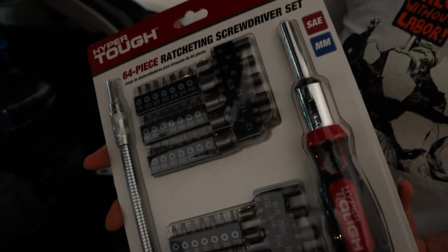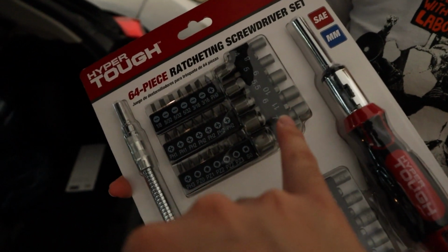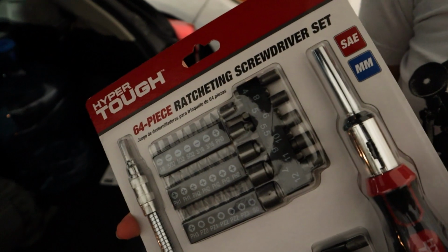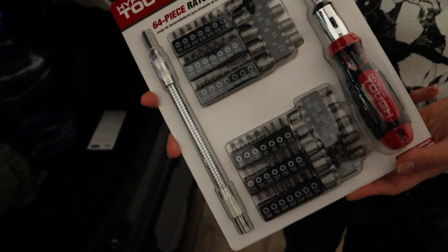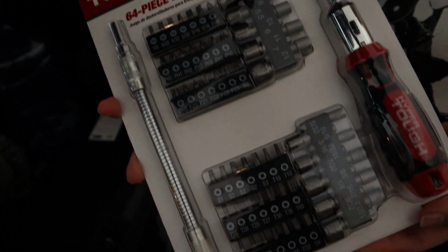Also picked this up for Yvette. It's basically going to be her car toolkit, because you have some sockets, which is definitely gonna help a ton because you have both metric and standard. So you basically have the 10mm, which is gonna be necessary to remove the bumper, and then basically everything else that you would need. Plus I needed tools, like I had nothing. I have one random Allen wrench from IKEA and a random screwdriver that I stole from my dad, and that's all I have.